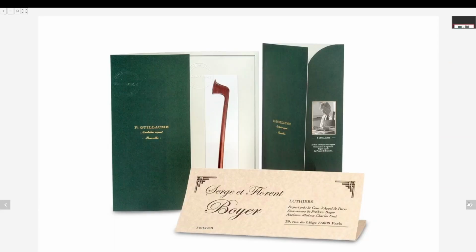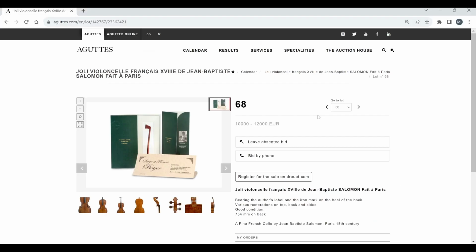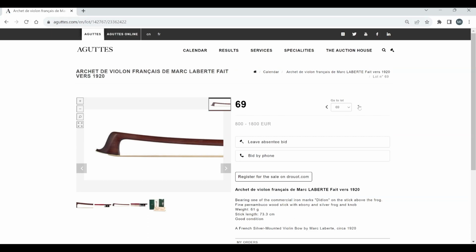Yep, looks like quite a nice cello. Needs a bit of work, but quite nice. Some of the Salomon stuff have little other marks up the side of the scroll, which can be quite nice. This one's a bit more plain, but yeah, nice instrument. I really do like the Salomon stuff.